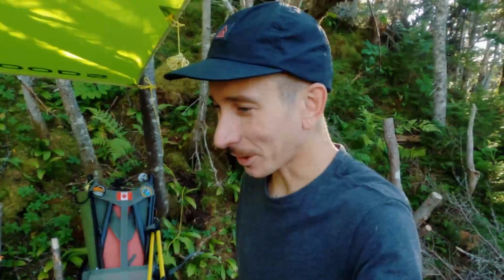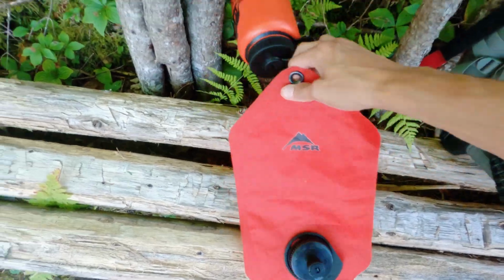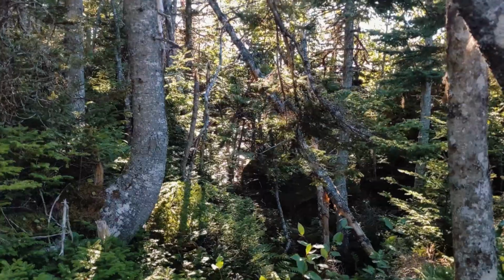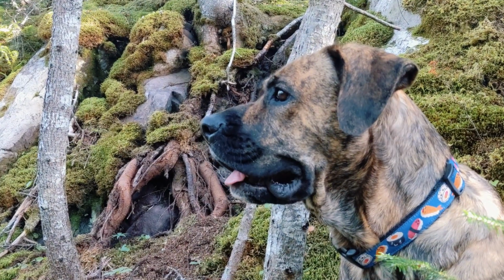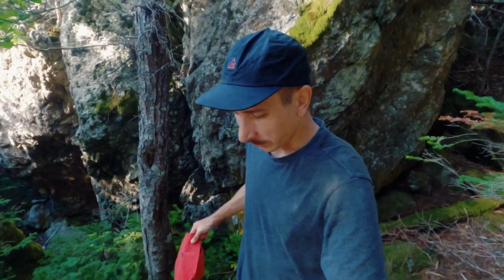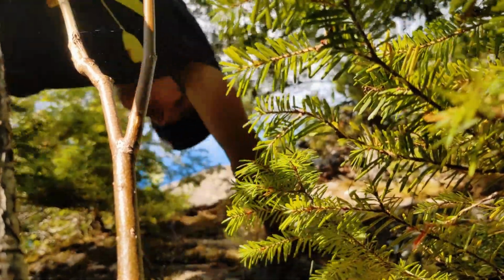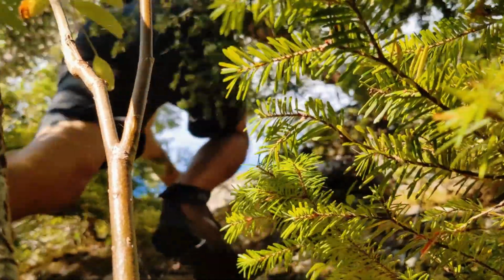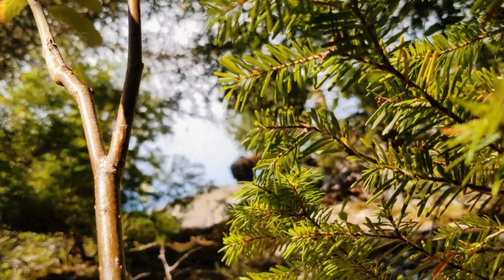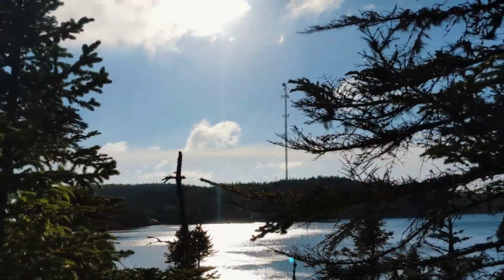All right, Scout, let's go get some water for the evening. There's a little trail here by the campsite that just goes right down to the pond. There's some huge boulders here too. Really huge. And here we are.